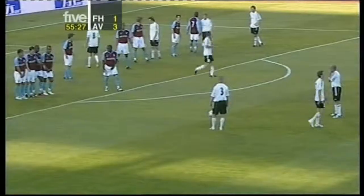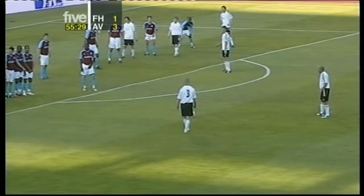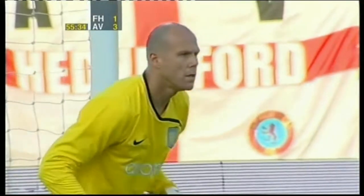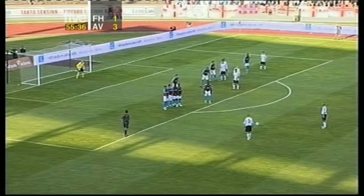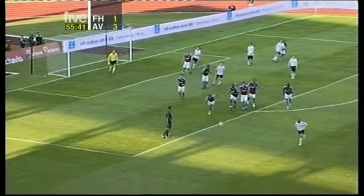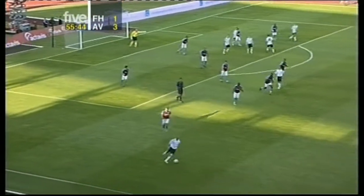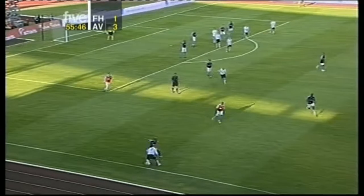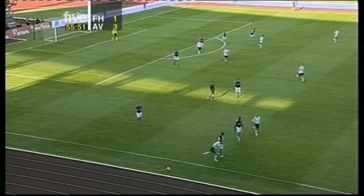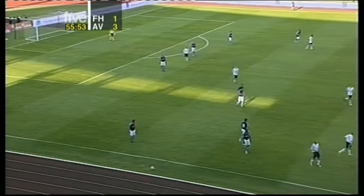Sim is standing over this. 3-1, Villa in relative control; at 3-2, they might have one or two problems. It's Sim who will hit it right-footed and hits the wall, or rather the disintegrating parts of the wall that was Craig Gardner, and the threat for the moment disappears, and it's a Villa throw again, and pantomime season in full bloom once more. Looked a little bit fortunate there for Villa to get the throw in.